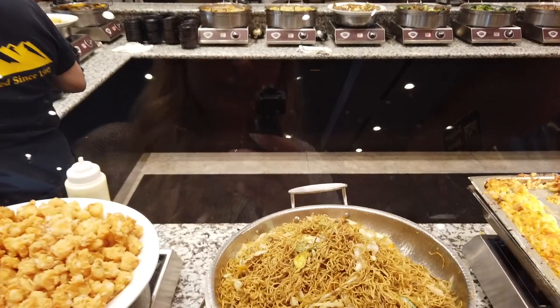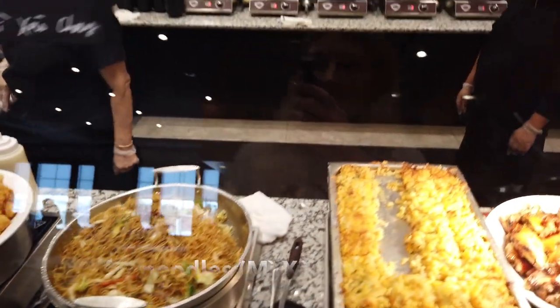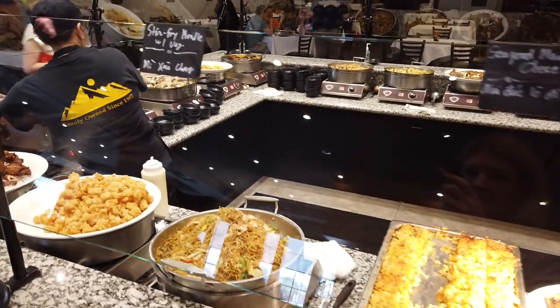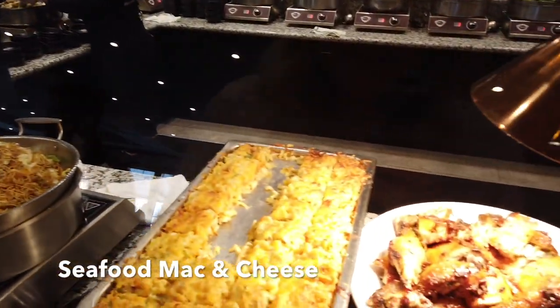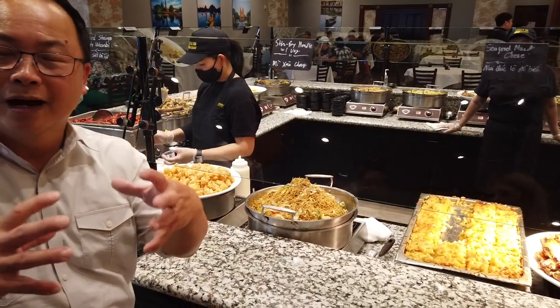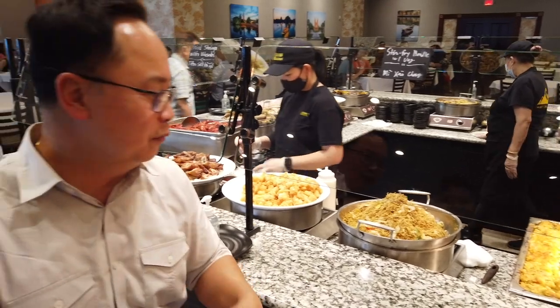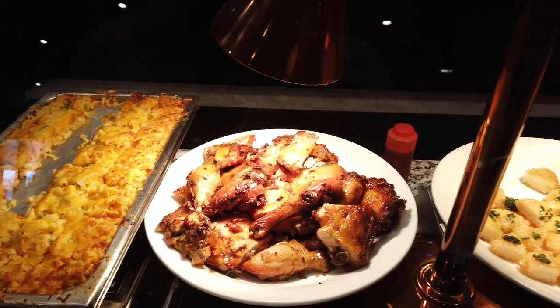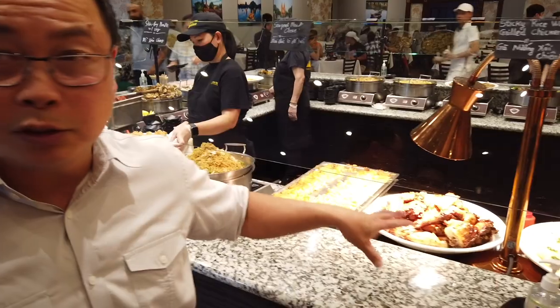I think popular with the Vietnamese and Chinese, the stir fry noodle, easy to eat. All my kids love this as well. And the seafood mac and cheese is something that probably came from a mix of American and Asian food, because I've never seen that. And the other common one is the roasted chicken, right? The sticky rice is a good dish to go with the chicken.